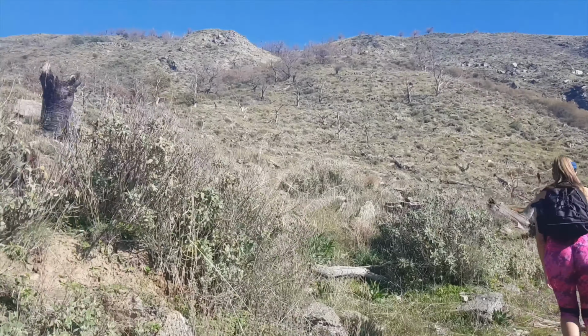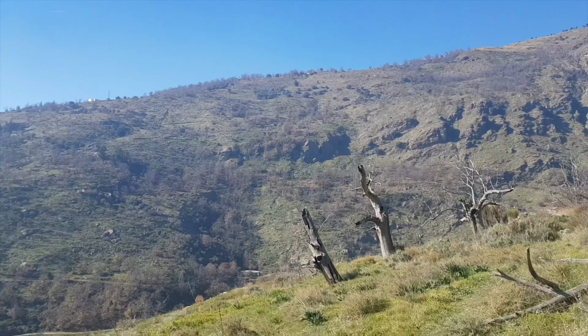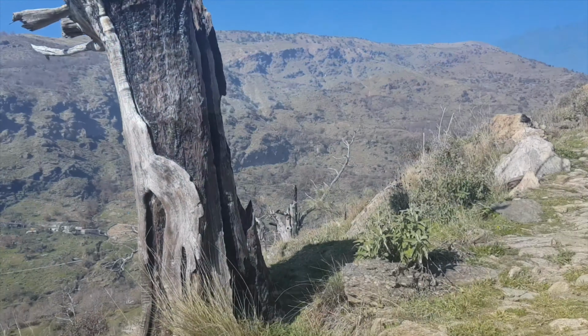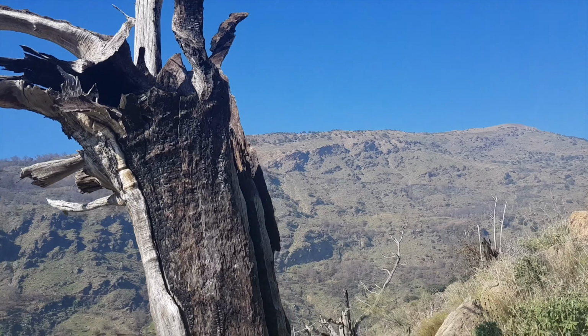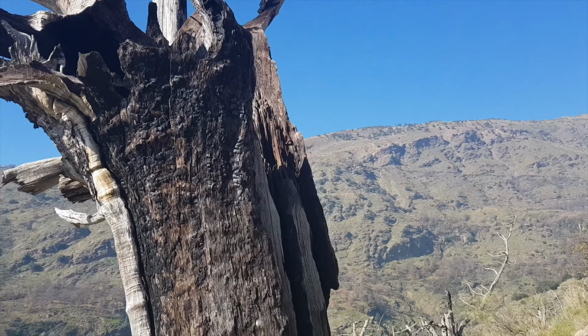So looking around, we noticed that there are many burnt trees. First we thought that this area is just deforested for cattle grazing, but then we saw more and more burned down trees, which was a sign of a huge fire that must have been here a long time ago. But now the trees don't really have time to regrow because of intense droughts.